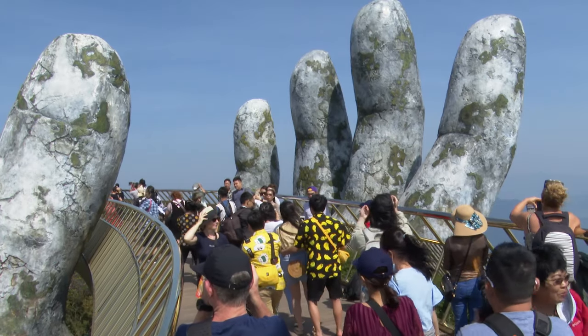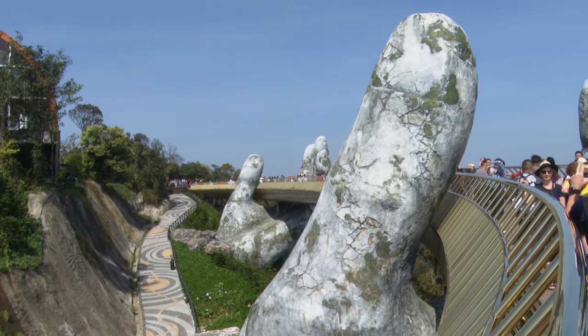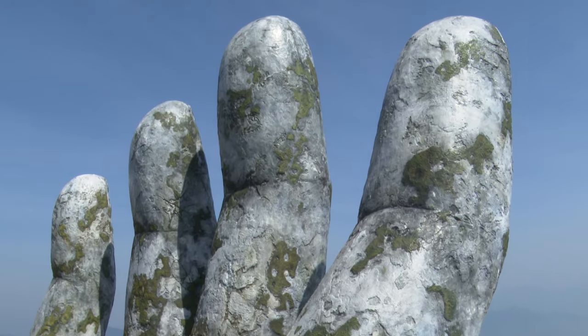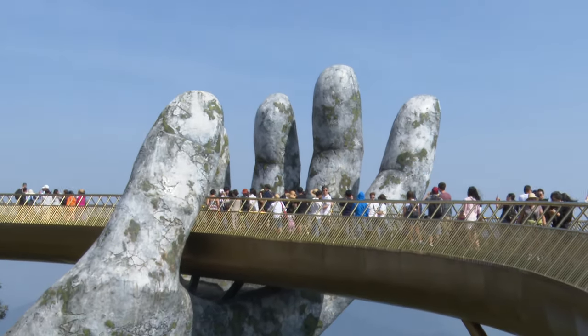And there are a lot of people here. The bridge's hands are decorated with cracks and moss to make them look like aged stone ruins. The architect, Vu Viet An, has even said that the goal of the design was to evoke the sensation of walking along a golden thread stretching through the hands of God.